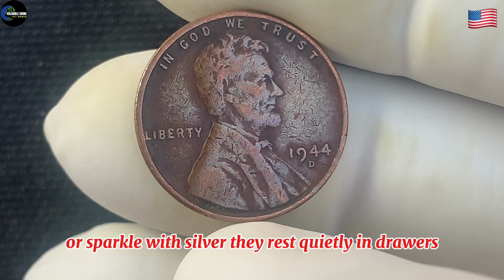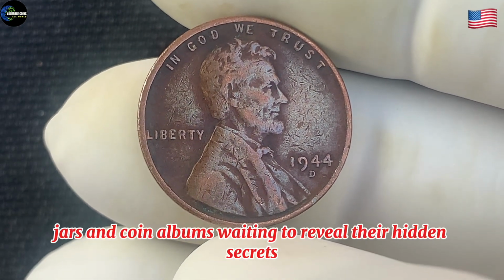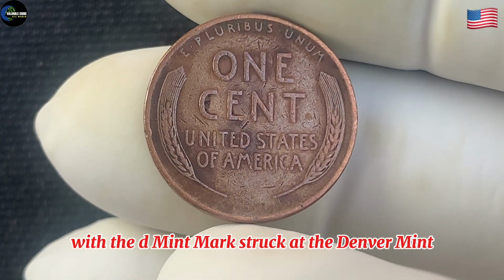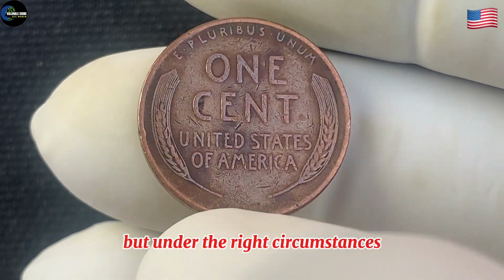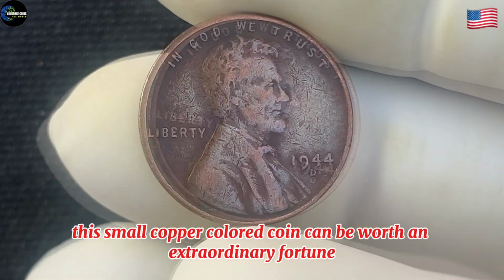Top 3. In the world of rare coins, some of the most astonishing discoveries don't glitter with gold or sparkle with silver. They rest quietly in drawers, jars, and coin albums, waiting to reveal their hidden secrets. One such remarkable coin is the 1944 Lincoln 1-cent wheat penny with the D mint mark, struck at the Denver Mint. At a glance, it may appear to be just another old penny, but under the right circumstances, this small copper-colored coin can be worth an extraordinary fortune.